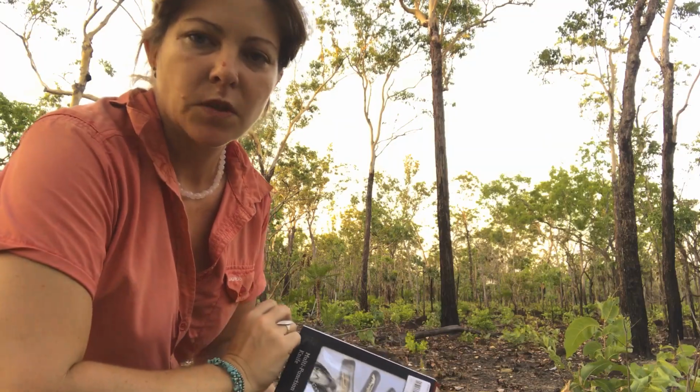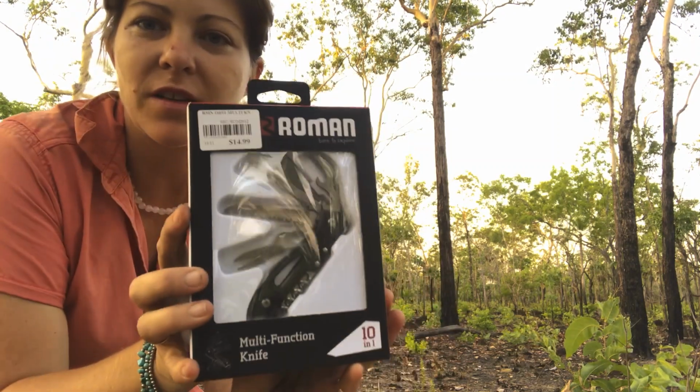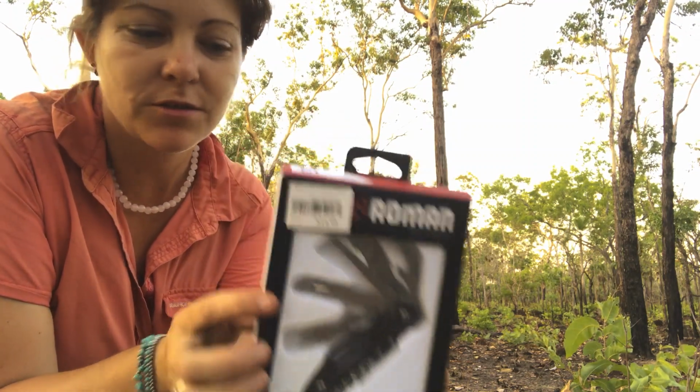But I want to show you something that I got for my daughter Pearl, but she couldn't take it this weekend to shakedown camp because it's a shakedown camp, she doesn't need a pocket knife. So I'm gonna pull that out and have a look, show you what I got. So in the beautiful bush, I'm going to open this, $14.99, pretty cheap knife.